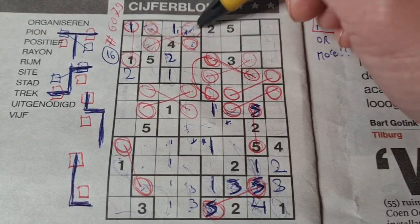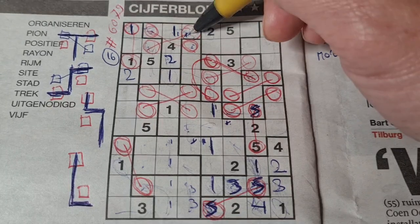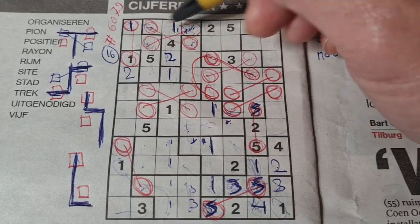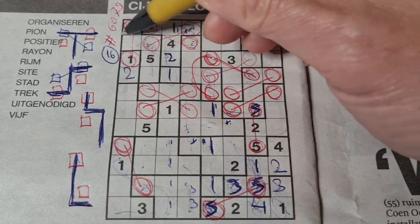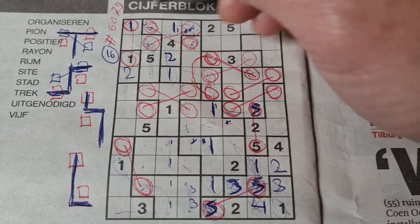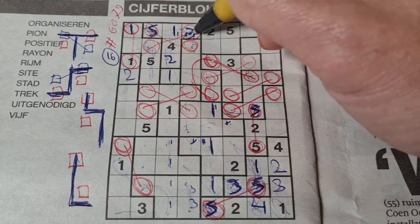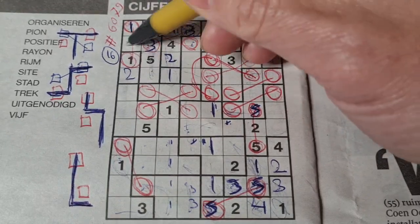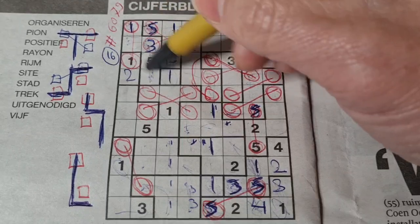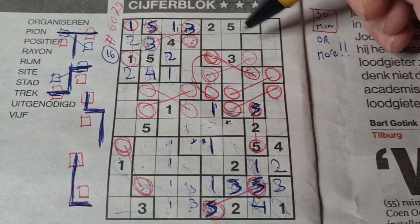So 2 numbers left. The 3 and a 5. If I place the 5 there, this box is connected with that box, should be also a 5. But we already have a 5 here in this same area. So here can be 5. The 5 should be there. And the 3 goes there. And this box is connected with that box, should be also a 3. 2 numbers left in this area for numbers 2 and 4. We have a 2 there, no 2 there. 2 should be here and 4 goes there.